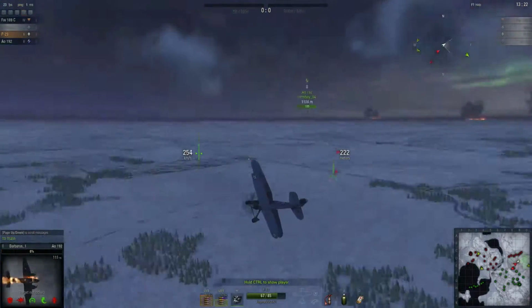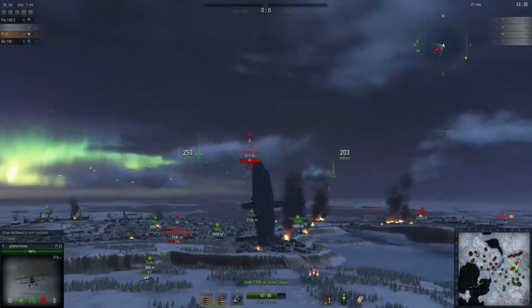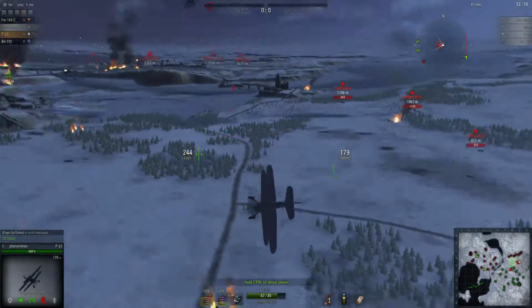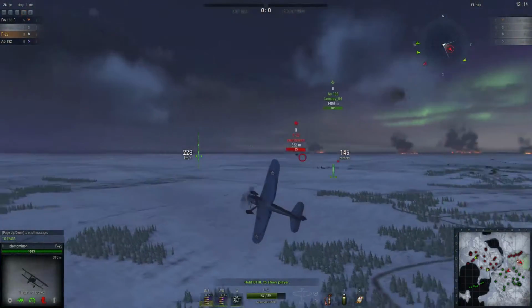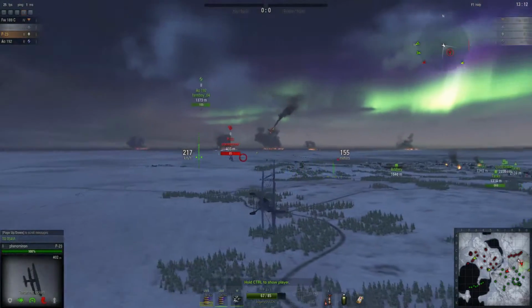The one advantage you really have in fighting German fighters is that once you are on their tail, they can't dive to escape and they can't outturn you, so you're pretty well stuck there unless they can force you into a stall.